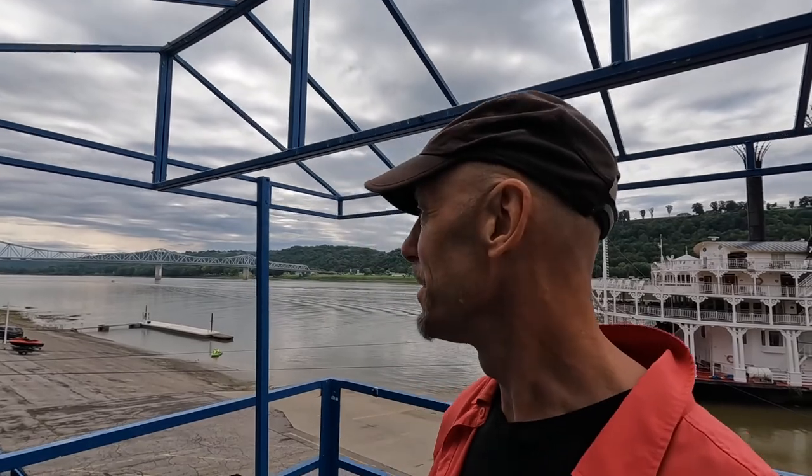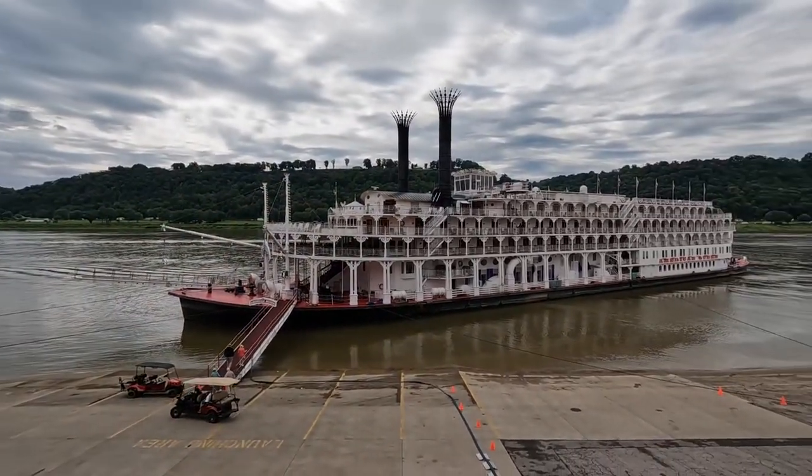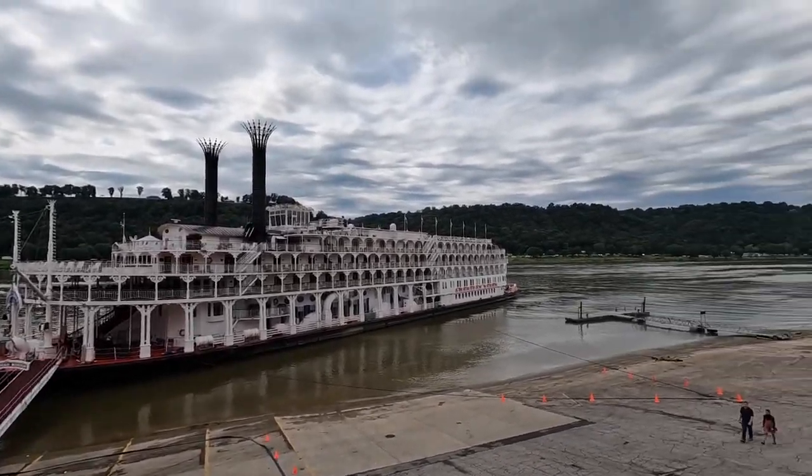So they got a little area here with a couple viewing platforms so people can climb up and get a good view of the ship. There's American Queen tied up here. Now we're gonna head into town.